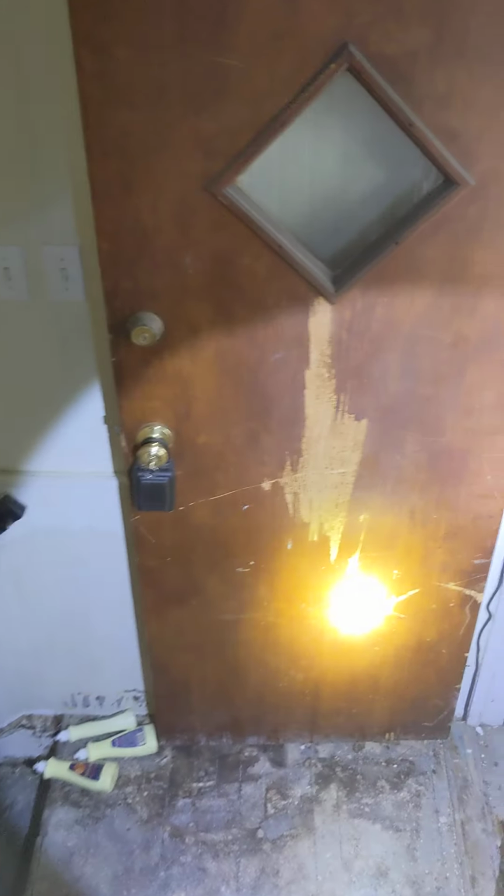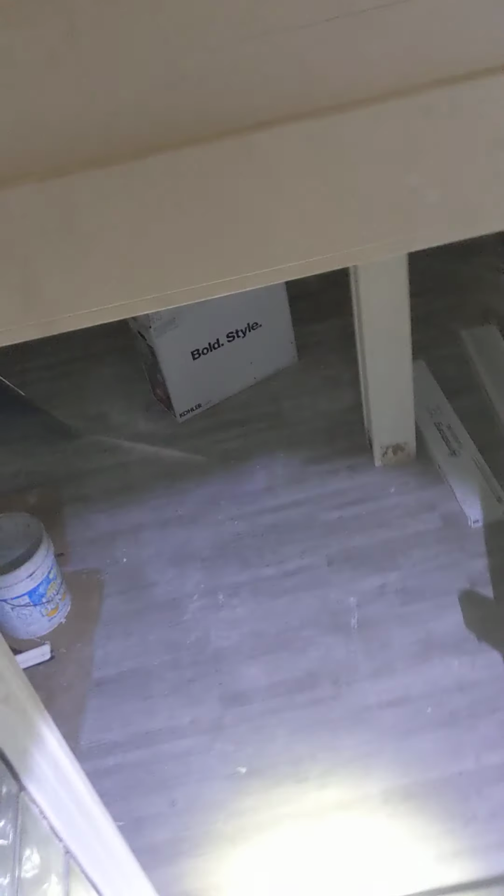We got to do the rails over here. So again, we'll stiffen up these floors, those steps, and we're going to go down to the basement. So we have an entrance door here, which we will replace. They just have some little crappy paneling over here. Knock out this glass wall over here.